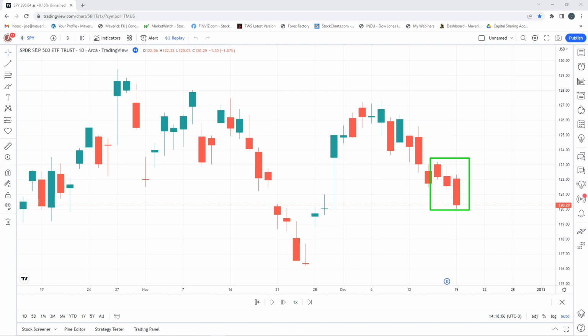Now, technically, each one of these candlesticks is within the body of the previous. Is that right? That's pretty close. This one definitely is. We could make the argument that that is one there. Now, confirmation would be a close above this to the upside, or continuation of a close to the downside.